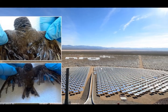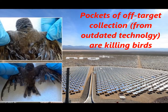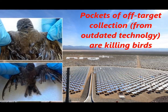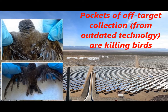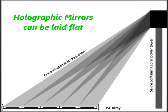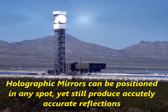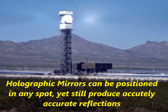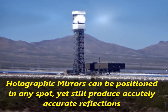This is because they are producing pockets of off-target collection where birds are flying into them and immediately burning up and dying. Not only is this a PR nightmare for these companies, it also calls for the necessity to find a solution now. Our holographic mirrors can be laid flat, where there is no risk of shadows from other mirrors overtaking them. And they can be positioned in nearly any spot, close together or far apart, yet still produce an acutely accurate reflection of the target light range on every mirror throughout the entire day.